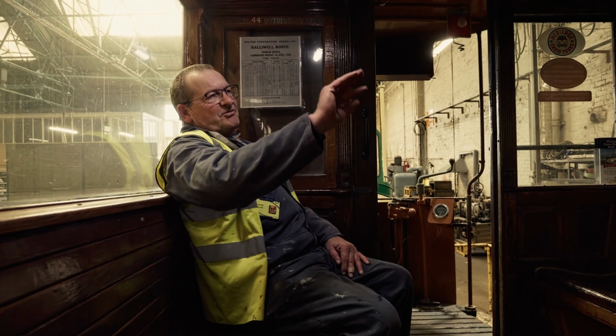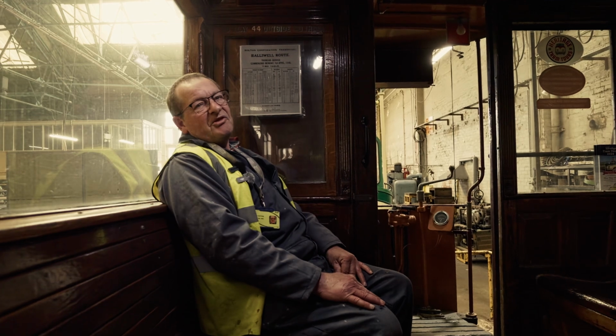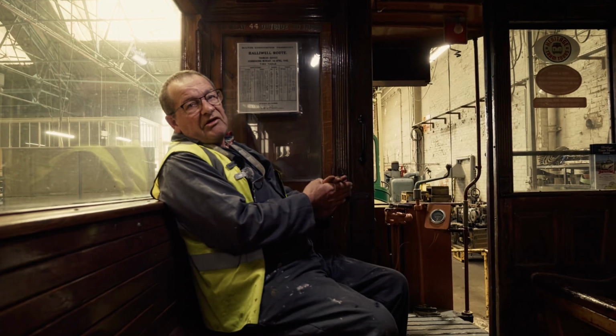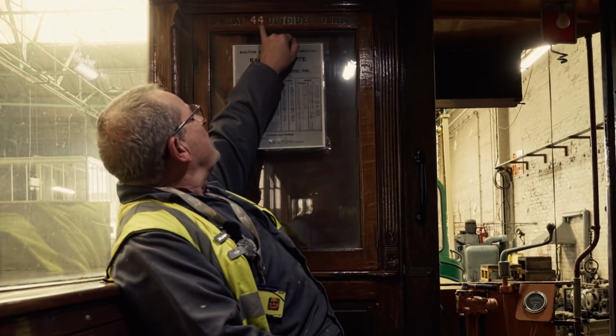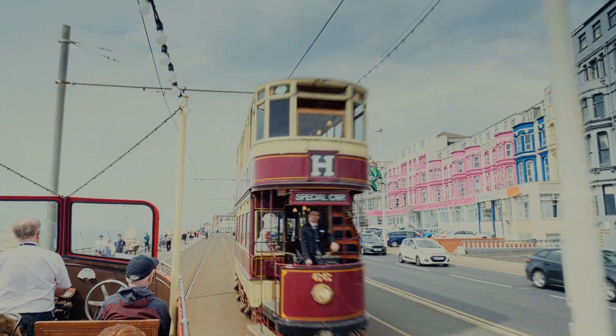Yeah, you see all these no smoking signs, they mean nothing. In them days, you couldn't smoke on a tram anyway, it was just natural. But the other one that you see is no spitting. All right, and you see that because of diseases that were going around them days. You'll also see 44 outside, 30 inside. 44 outside because it didn't have a roof on.